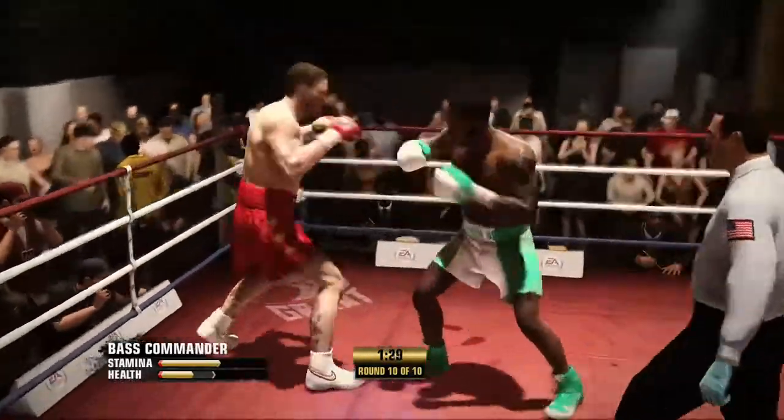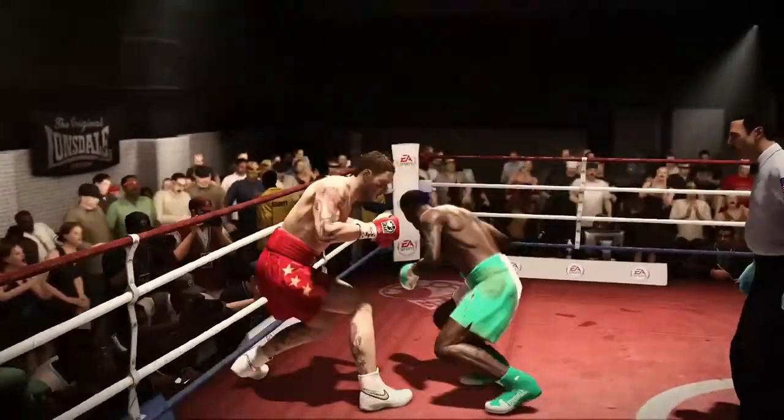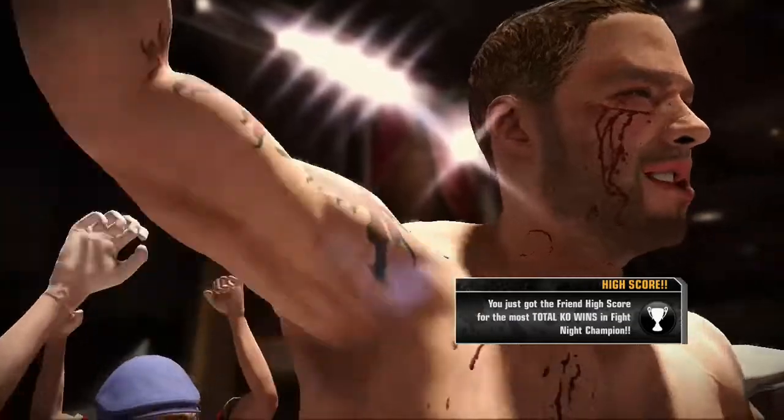Yeah, they scored well up top. Now that backhand, the straight. Oh! He was just bulldozed right there. One punch knockout power ends this fight.